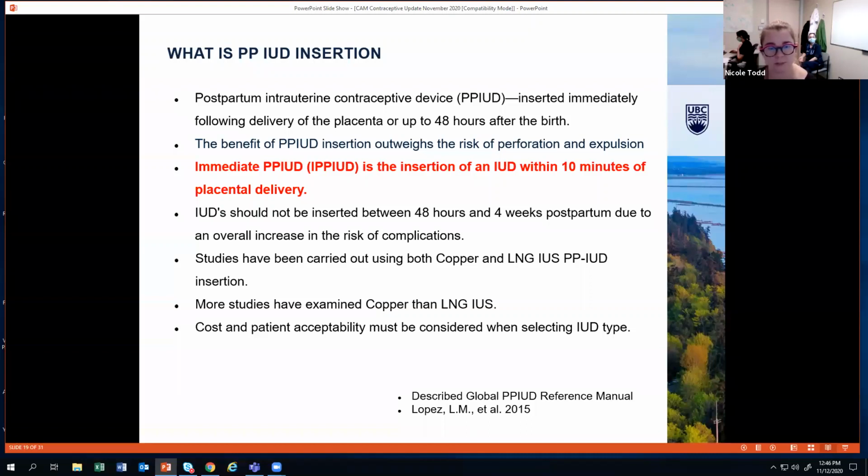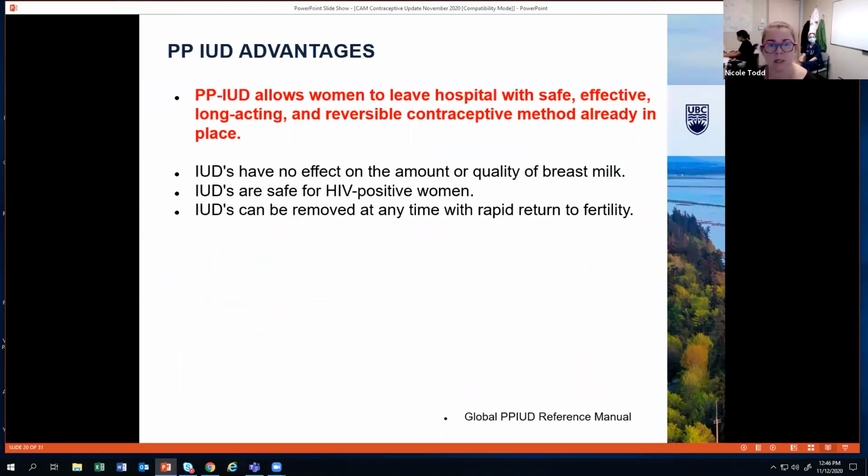We know lots of studies have been carried out using copper IUDs and levonorgestrel releasing IUDs. More studies have examined the copper, and that's why it's a category 1. And discuss with your patient cost and patient acceptability when you select your IUD type, and see if they have any other factors that they'd want to control, like a history of pain with their periods or a history of heavy menstrual bleeding.